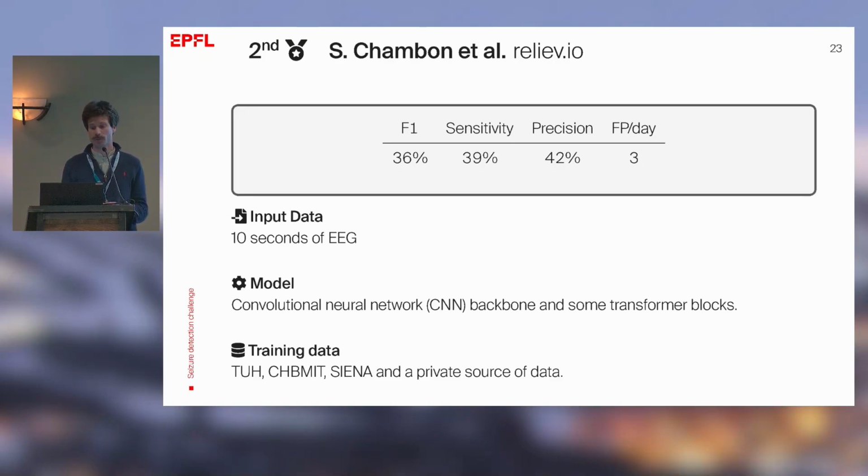We have some details on the model, even though we don't know everything about it. We know it's a model that takes 10 seconds of input EEG data and bases its classification on that. It is a combination of a CNN backbone with some transformer blocks. I have not seen the precise architecture itself. It's something to be discussed with the authors. And we know that it has been trained on multiple data sets, which is probably part of the winning recipe: the TUH EEG seizure corpus, PhysioNet CHB-MIT, PhysioNet Siena, and a private source of data.